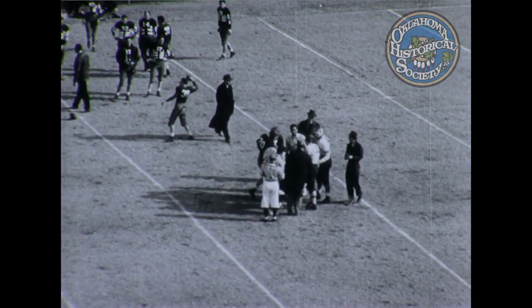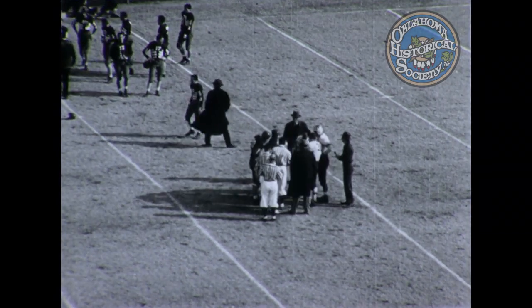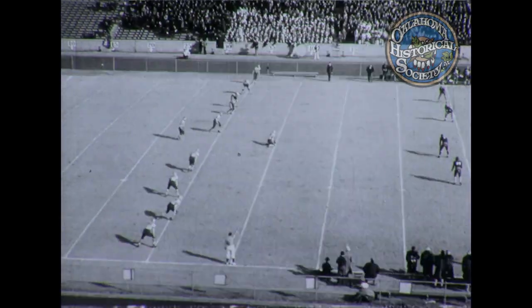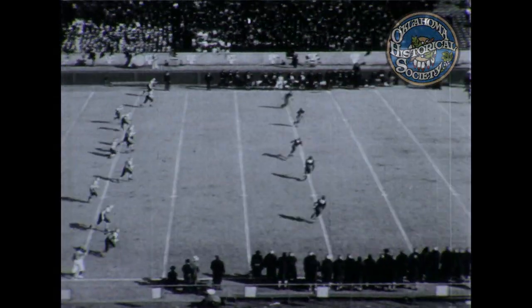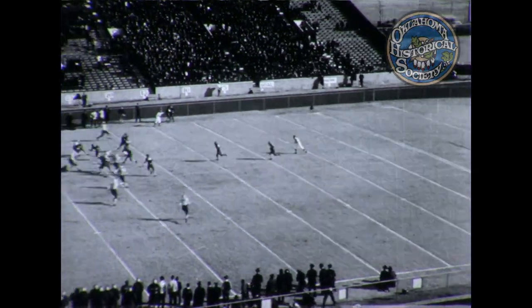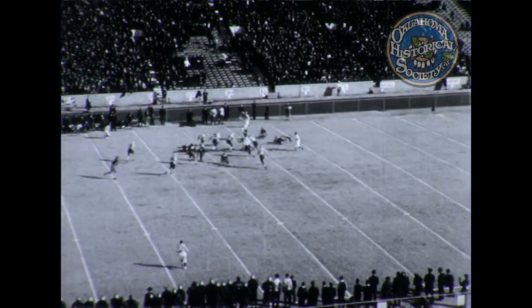Coach Stidham, his co-captains, and the co-captains of Washington State flip. Washington State wins and chooses to defend the South goal. With Rogers holding the ball, Dick Favor kicks off. The ball goes on down the field to Emerson on the 10-yard line. Annery turns it to the 28.